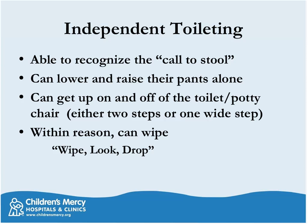For independent toileting, which is another way of saying toilet training, the first thing is the ability to recognize the call to stool. It's extremely difficult when you're having a conversation with somebody, including a small child, most of the time, to be able to tell if they had a bowel movement 5 minutes ago, if they had a bowel movement 24 hours ago, if they're going to have a bowel movement in a little while. Most of the time we can't tell by looking at a child.